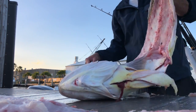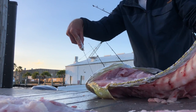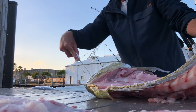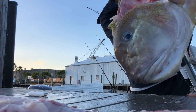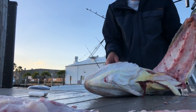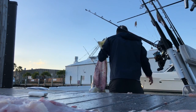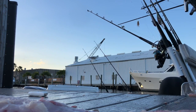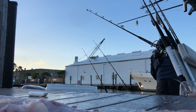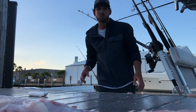That's a big head. Always pop those eyes out. God, it's such a beautiful fish. My God, it's so beautiful. One last look at him. Oh, he's going swimming. My God. There's one beautiful fish.